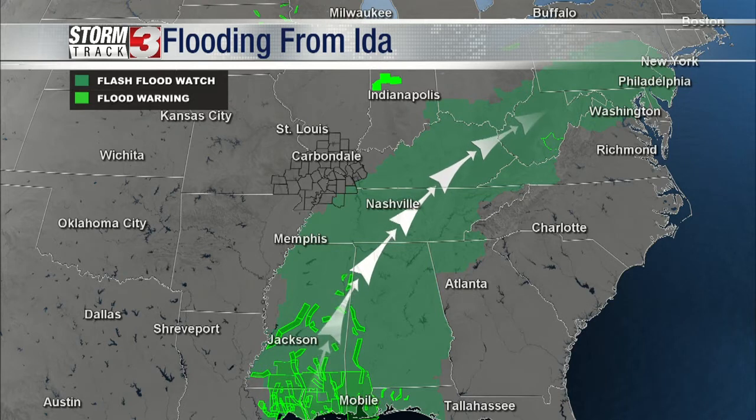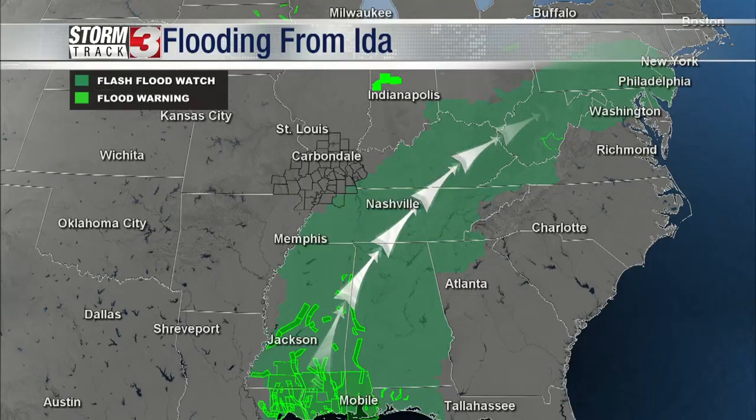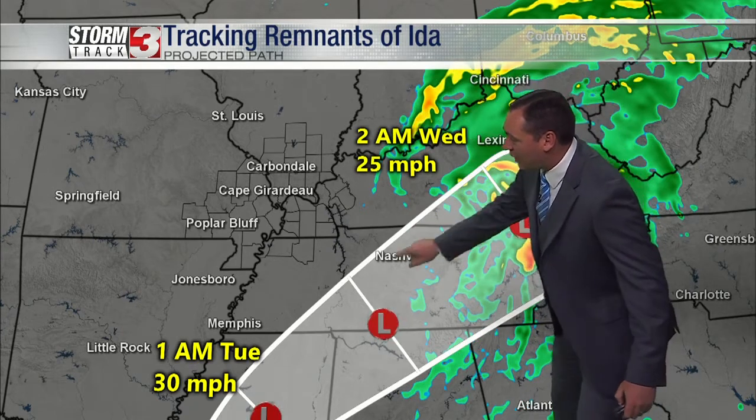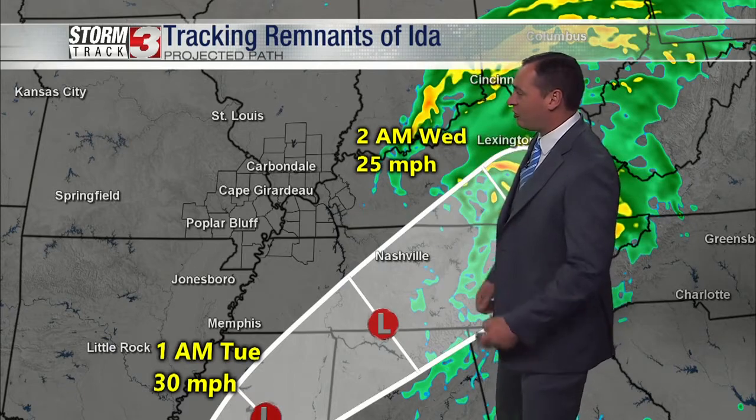Of course, we've been keeping an eye on what was Hurricane Ida, now downgraded this morning to a tropical storm. I wanted to show you this. This is the flash flood watch that has been issued, and really where we expect the heaviest rain and the biggest impacts from Ida over the next few days. You'll see the track here is likely going to stay to the south and east of our region and likely move through parts of northern Mississippi, northern Alabama, and into central Tennessee. And most of the wet weather is going to be very close to this track, just barely brushing through some of our far southern counties of western Kentucky and northwest Tennessee.